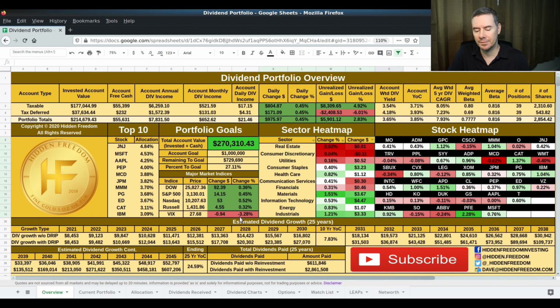So the sector heat map is not what you would think it is. It's not based on the sectors of the S&P 500 or anything like that. It is based on my stocks only, and it's just a Google gradient applied to all of them. So obviously, if energy is up in the S&P 500, but say CVX and ExxonMobil are down in my portfolio, then this is going to be red. So this is based on my stocks only.